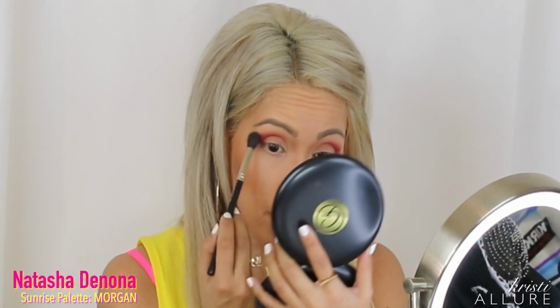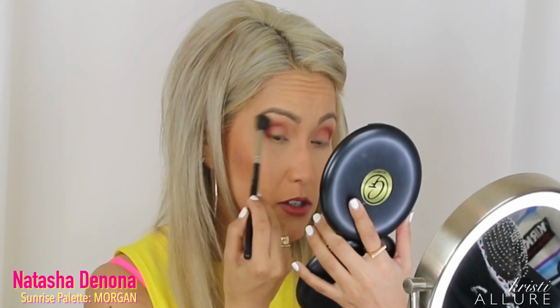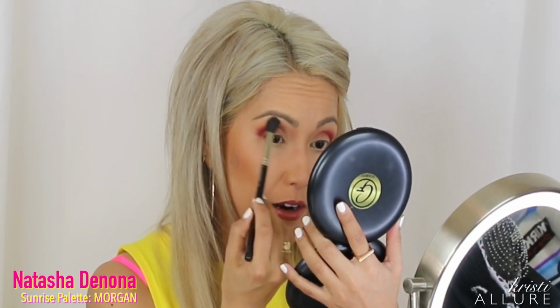I'm gonna go back to Morgan with my MAC 224, and I'm gonna go above that and just really diffuse out the edges there. Ooh, that is so pretty. Okay. I'm gonna diffuse the edges on this side. Now I'm gonna take my Morphe 441 and I'm gonna show you how to use that yellow color.